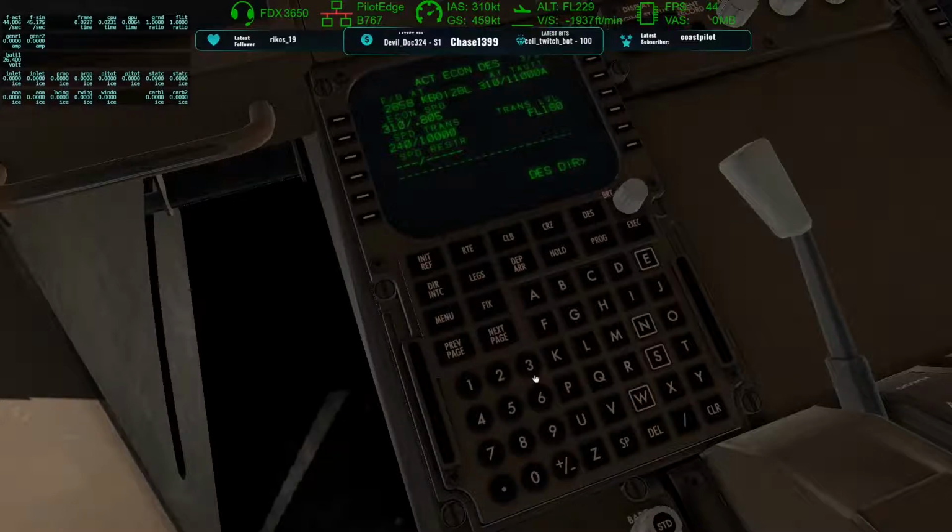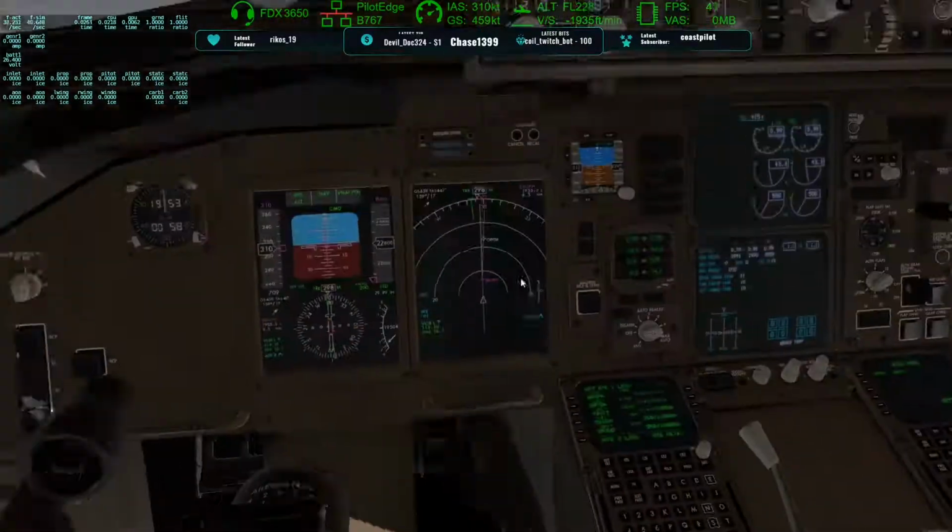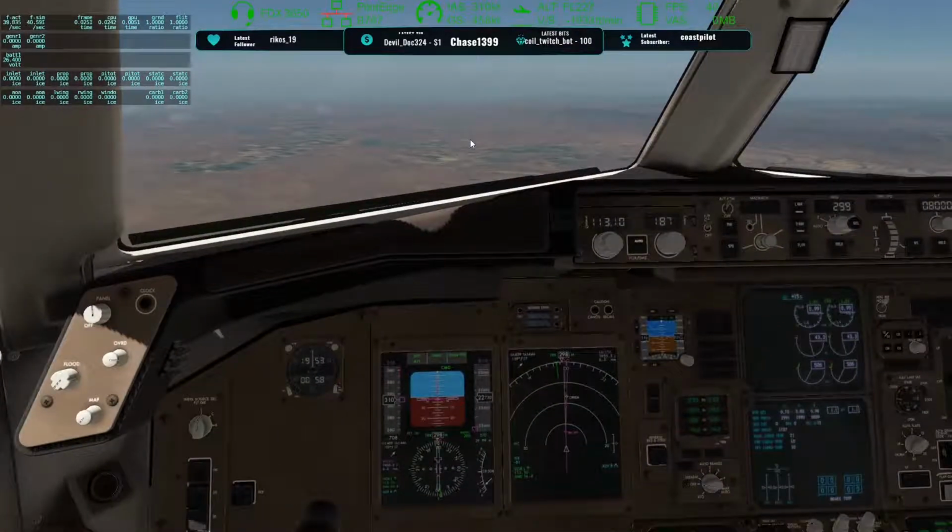Got 5766, 13 miles from Doip, turn right heading 120, and maintain 14,000 until established on the localizer, cleared localizer DME Echo approach.